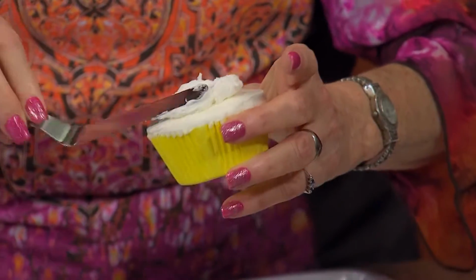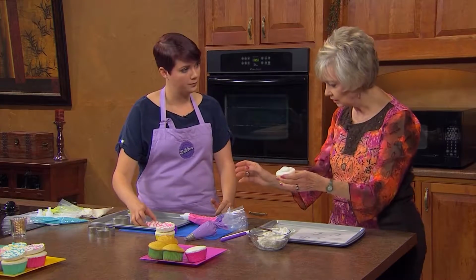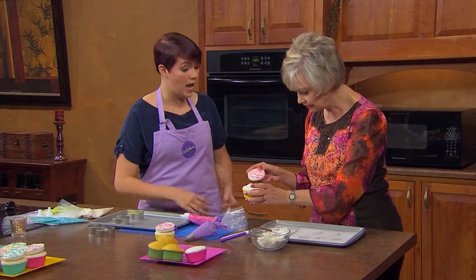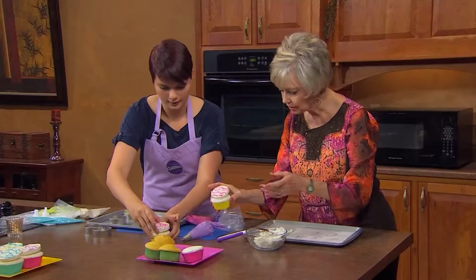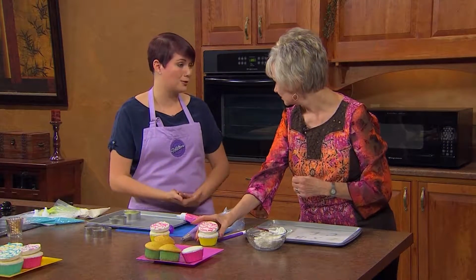You really are just putting enough on to hold it? Yes, just like glue. And some of them I noticed are at a little more of an angle, so you could almost stand them up if you put enough icing on. If you put enough, right. But you can make a little ramp. Beautiful. Well, gosh, those are easy to do. I like that. Yep, and they're done in about half an hour tops.